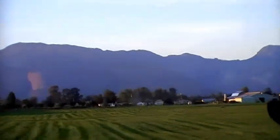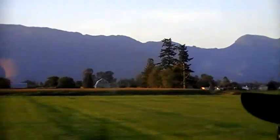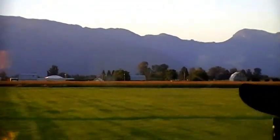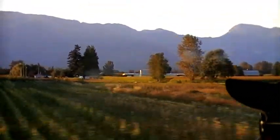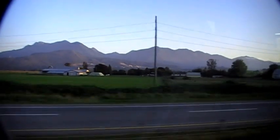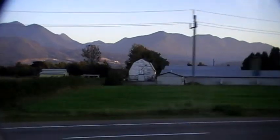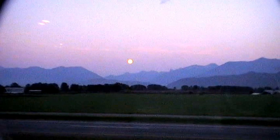Getting now a little closer to Vancouver. This is travelling in the bus, and it was getting towards evening. Some nice farmland here. And here you see some of the unusual shaped barns they have. The moon rising.